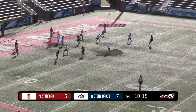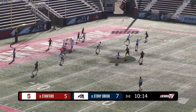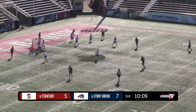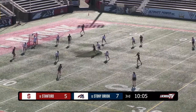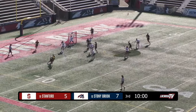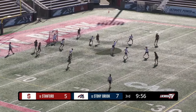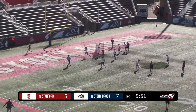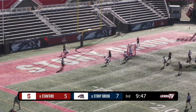And again, passing it around, sharing the love. And as the shot clock continues to wind down, no major openings presenting themselves. Stony Brook doing a good job of keeping things locked down for the moment. Their defense will be put to the test, not only here in the third quarter, but especially in the later stages of the game when we head to the fourth quarter, when Stanford is going to get even more aggressive if they're still trailing. Here's the move to the inside. Shot misses and will stay with Stanford as their defender is back.